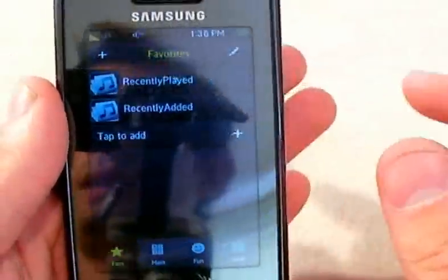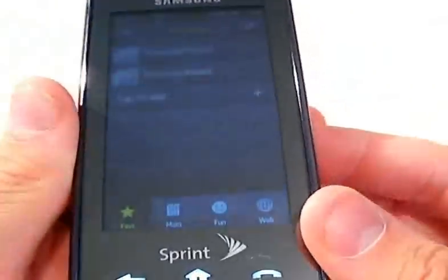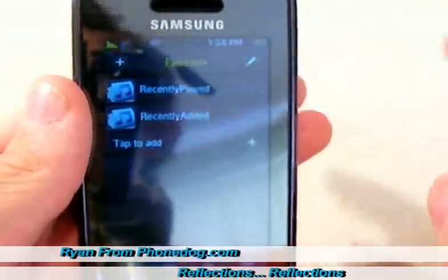Alright, this is the Instinct screen you see when you first open up the phone. This is its favorites menu. As you can see, my camera just loves the super shiny surface on this, so you'll see a lot of reflection of the tripod in there. But this is the favorites. Oh, well, it goes to sleep on me.